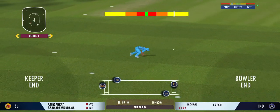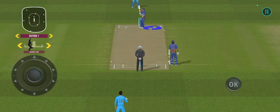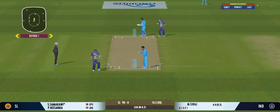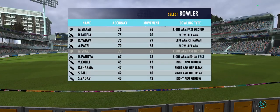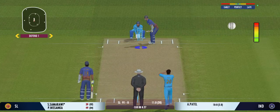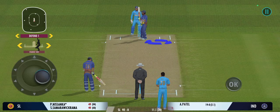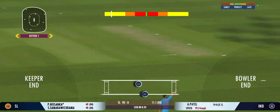Well placed into the gap, possible two. Poor running between the wickets, really poor. Couldn't time that well as you would have liked. Spinner brought back from the other end. Good shot for a single. Turned away for a single.